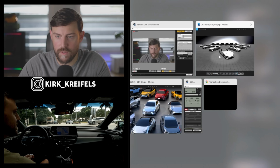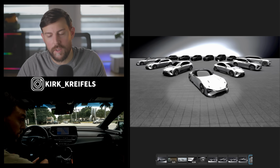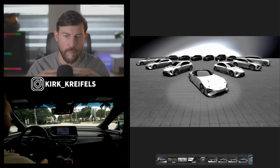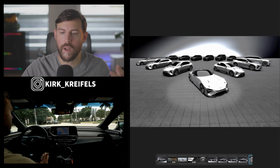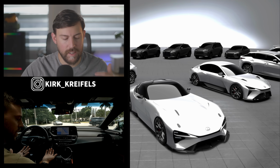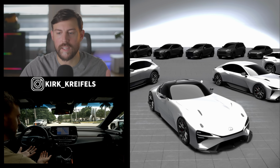All right, so let's go to this image here. This was given to us last December from Akio Toyoda himself and Koji Sato, president of Lexus. So what we have is not only their battery electric lineup that'll be here by 2030, we also have new vehicles to supplement those battery electric vehicles in the lineup before 2030. You got to keep in mind, by 2030 they will be fully battery electric here in the United States.